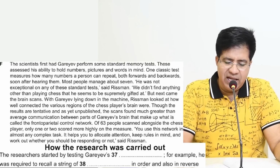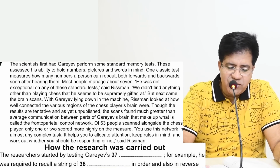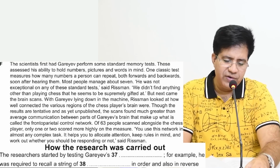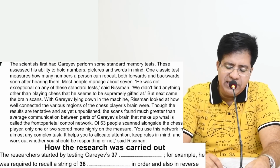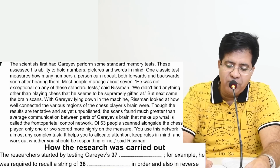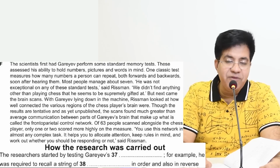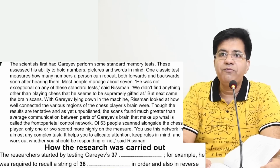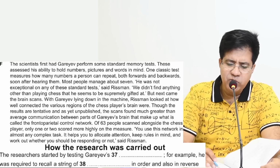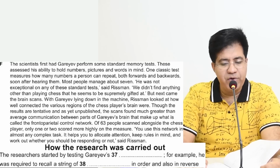Now come back. What will be the right answer? For example, he was required to recall a string of dash in order and also in reverse order. So something in order and in reverse order. One classic test measures how many numbers a person can repeat both forward and backwards. Absolutely. So what was that? Numbers in order and also in reverse order. Forward and backward. Now, for example, 100, 99, 98, 97, 96, 95, like that. So answer is numbers. And how did you find this answer? Because they mentioned in order and also in reverse order.